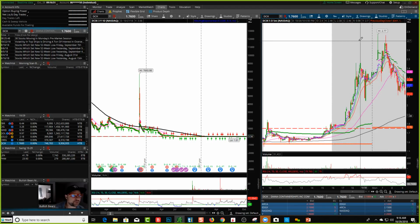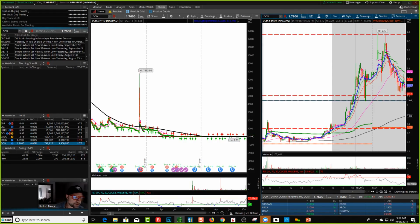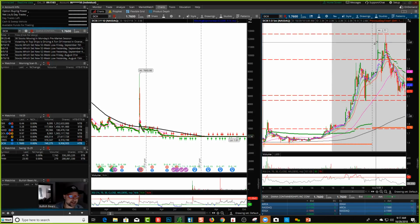Don't like the pattern right now, but pre-market high 277. Got some support down in these levels. And probably that 250 marker as well. So kind of has a head and shoulders at the moment. So not looking so hot right now, but we'll keep an eye on it at open.